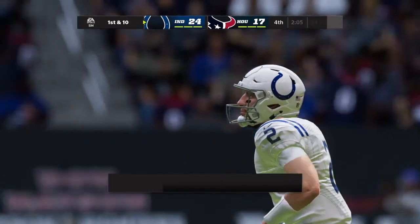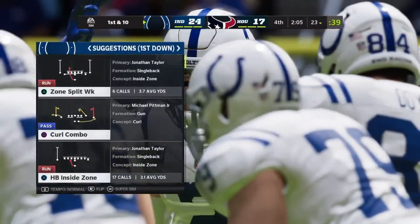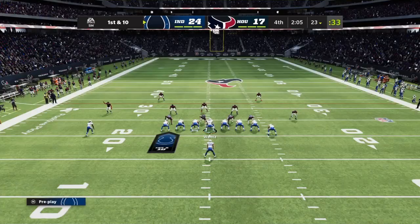The Colts offensive unit ready to see what they can do here. They've been rolling the last couple of drives, each ending in touchdowns. So this game is flipped. They were down. Now they're up with the football. We'll see how they handle it.